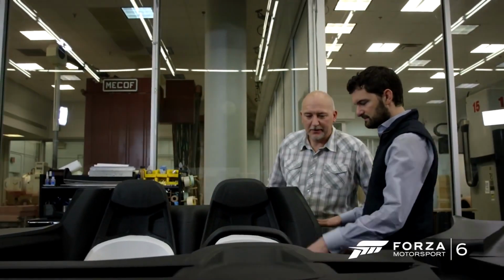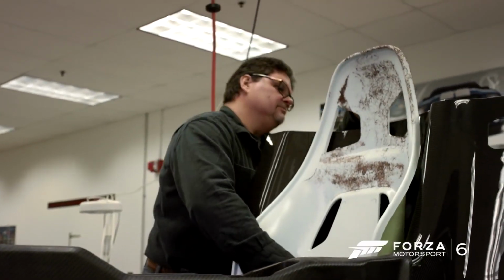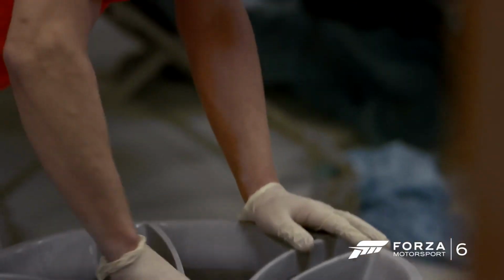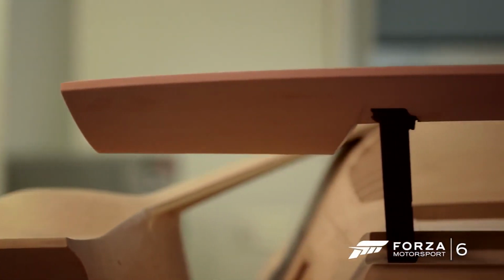I'm still pinching myself that we're doing this. This car, I think, represents the very best of what we can achieve. It's not just some components put together to make a car, it's the passion of the people involved in it. I truly believe we have one of the best design teams in the world.